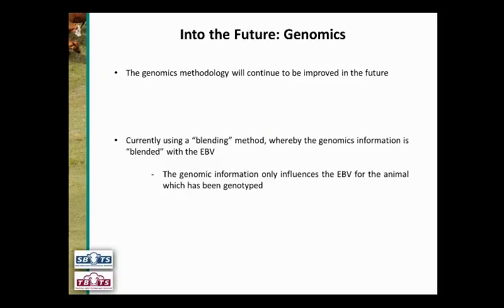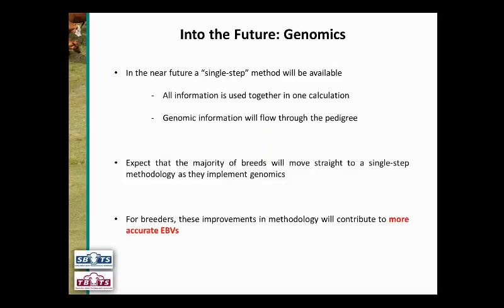And as we head towards the future, the genomics methodology that we're using will continue to be improved. So with the breeds that are currently running genomics, we're using what's called a blending method. So the genomics information is blended with the EBV. Now there's a number of limitations with that method, and one of these, which I think is the most important for breeders, is that the genomic information only influences the EBV for the animal which has been genotyped, because the traditional EBV is blended with the genomics information.